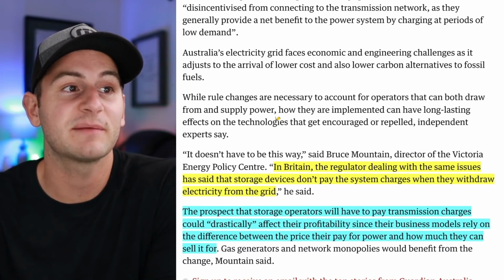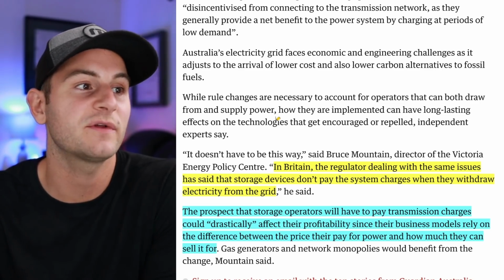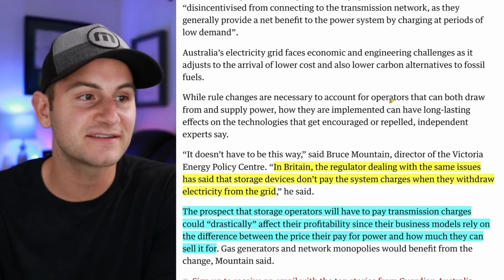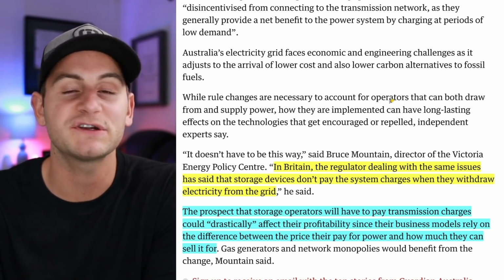In Britain, for example, the regulator dealing with the same issues has said storage devices don't pay the system charges when they withdraw electricity from the grid. The prospect that storage operators will have to pay transmission charges could drastically affect their profitability, since their business models rely on the difference between the price they pay for power and how much they can sell it for.